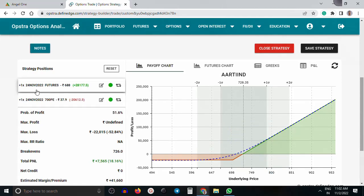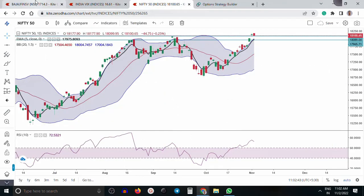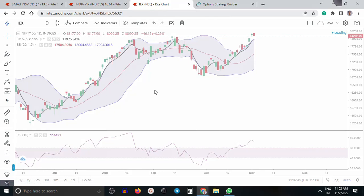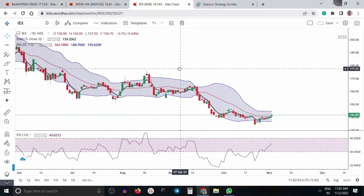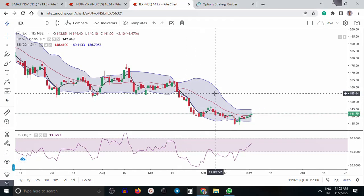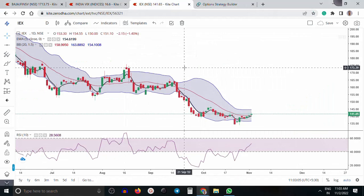So one is future and another is option. Let me show you IEX. Sorry, IEX. Okay, this one IEX on the daily time frame. So we got a confirmation that the market may go up from this area. All right, let me see this one. RT India. Let me show you RT India first.